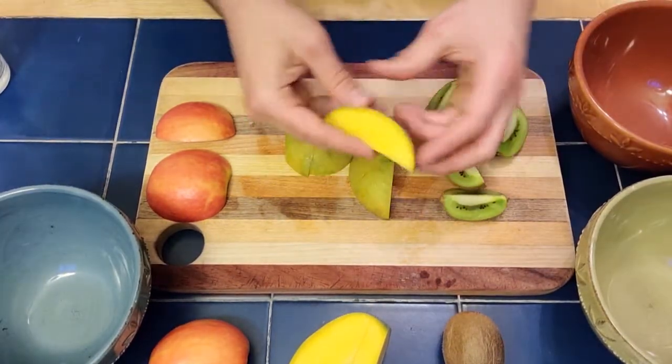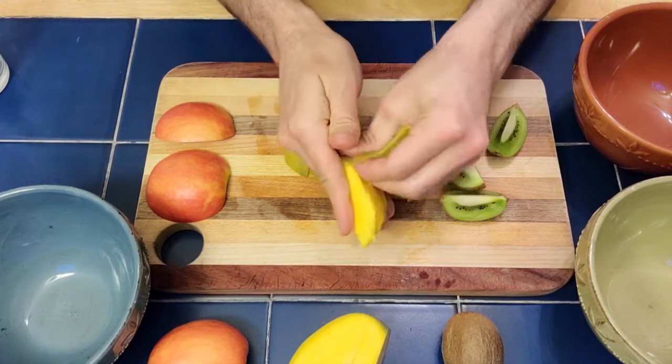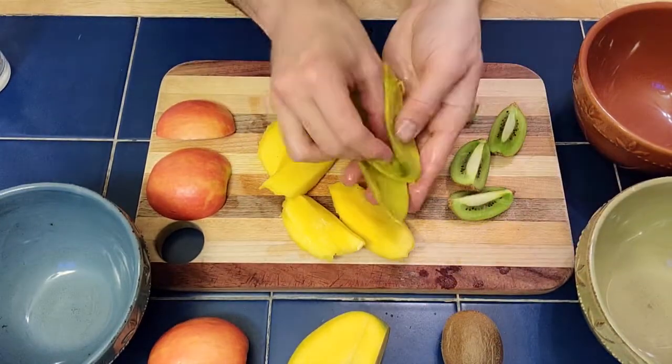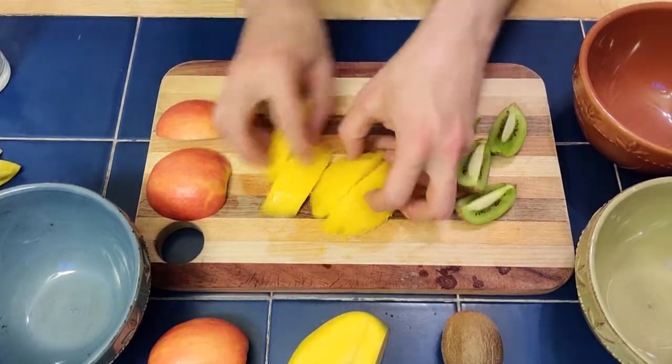Now a nice ripe mango, you should be able to just take your fingers and peel the skin right off, just like that. This peel also makes excellent compost, so I'm going to put that aside and save it for later for my compost. Now we've got some mango that we can cut.